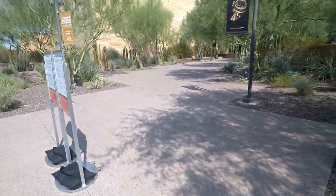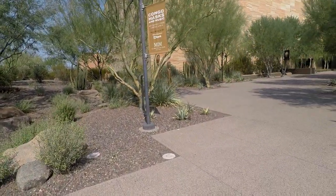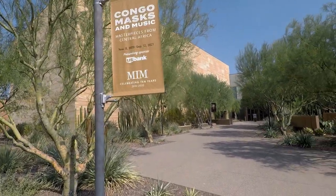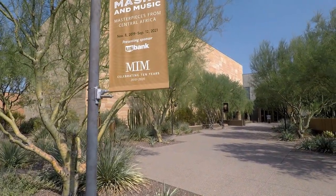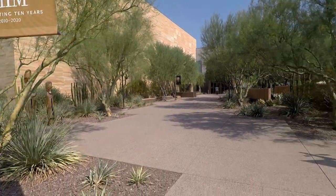And this is the exhibition I'm coming to check. It's called the Congo Masks. It's been running from 2019, and it's ending next year in September 2021.